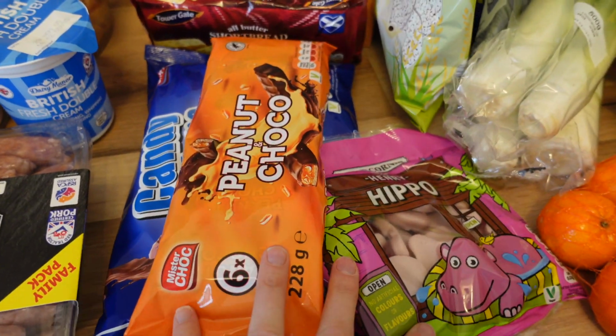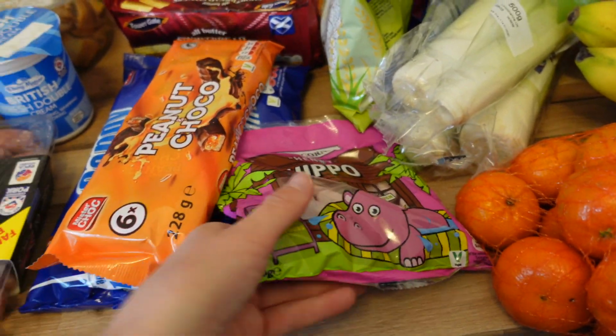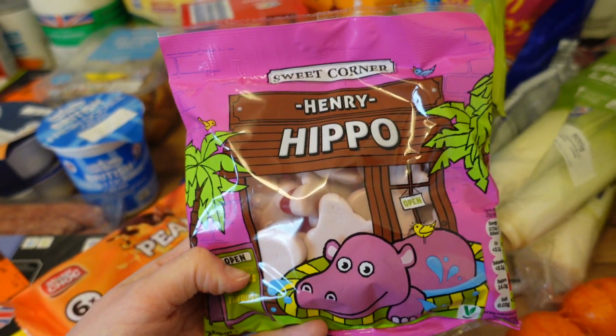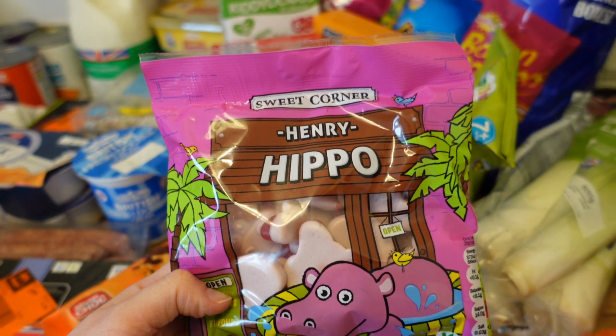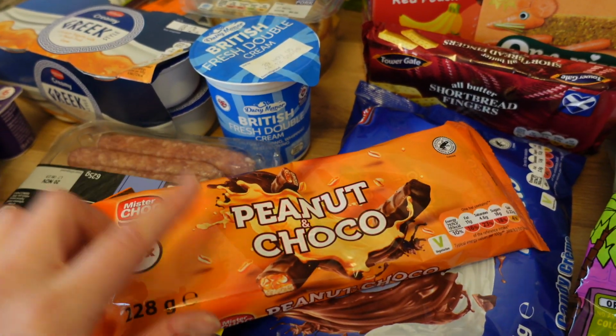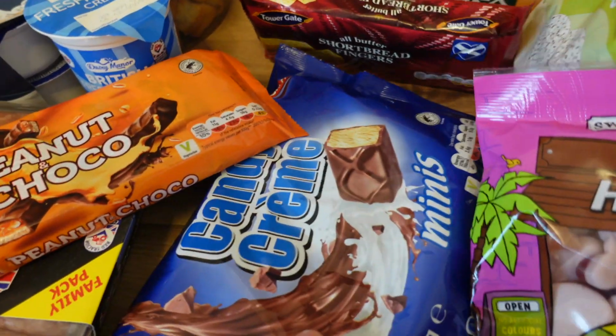And then these things down the front are for Matt and I. So these are so good. If you like Percy Pigs, the traditional Percy Pigs from Marks and Spencer's, then you will like these. And then I got some Snickers dupes and some Milky Way dupes.